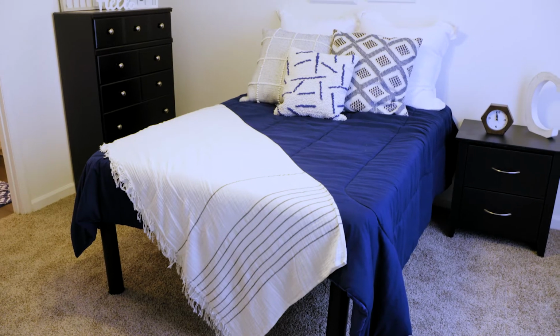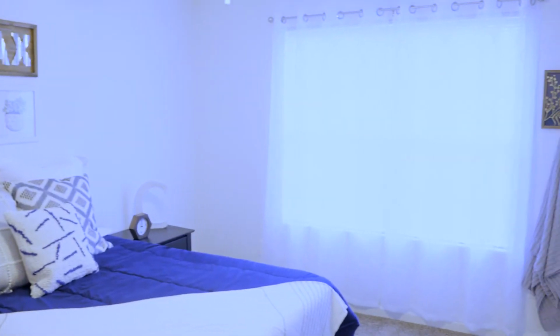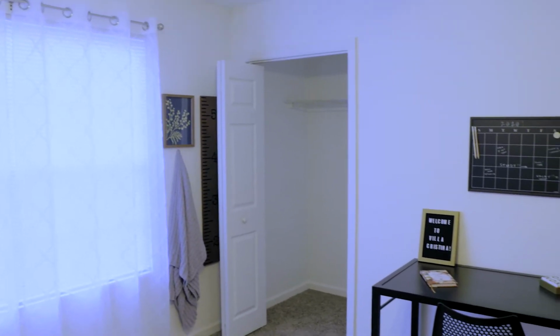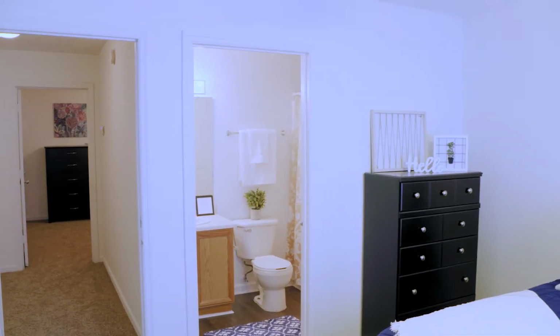So this is the third and final bedroom here in the Classico. My favorite part about this bedroom specifically is the huge window. It's perfect for all of that natural lighting that we all love so much. This one also has the ceiling fan. You also in this bedroom have the full-size closet, which is great for all of your storage needs. You also have your bathroom right off to the side, still inside your bedroom. Super convenient.